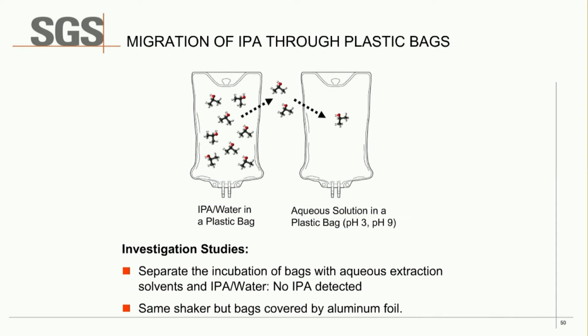But that means, in the future, to prevent this false positive result, we need to separate all the extractions, which is not efficient because it requires multiple extractions. So we did another study. We wrapped the plastic bag with aluminum foil, still putting them in the same shaker. In that way, minimal IPA was found, so that can be a good approach to minimize the migration of IPA through the plastic bag.